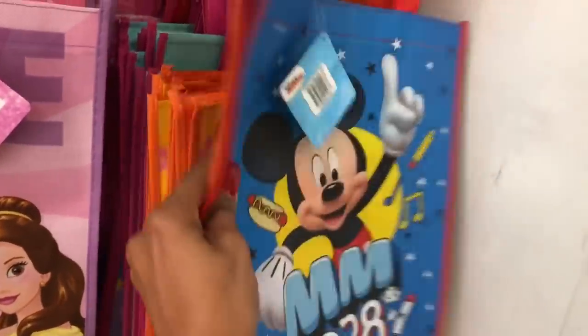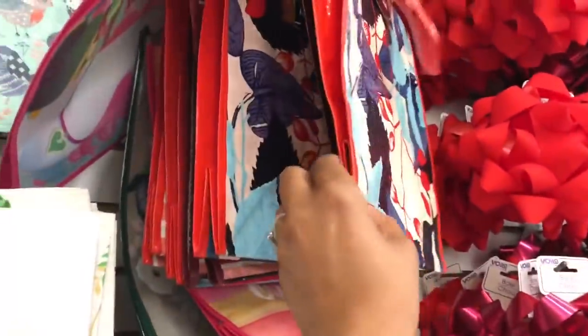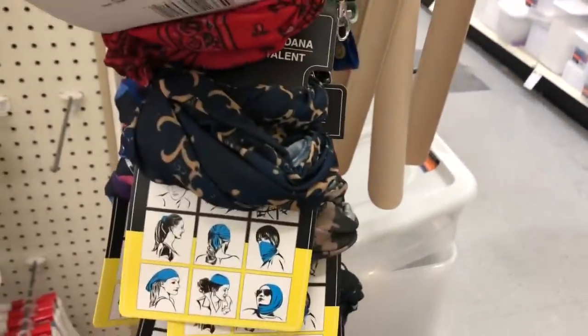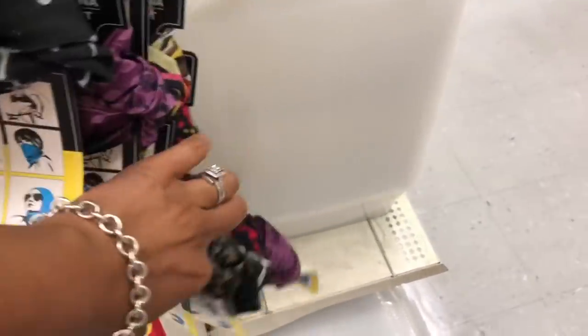Oh, this Mickey Mouse 1928 is cute. I'm scared to even look because I know all of them are gonna come flying down. Oh, that's cute. And then I saw these last week, but I didn't pick them up because I didn't think they were big enough. Just being honest, not enough room to put my stuff in. Really cute though. Okay, let's keep looking. This design, that's cute. These look new. And that one. I don't use these, so I'm not even gonna bother. I buy them and then they just sit there because I don't usually use them on my hair. This one's pretty too. Okay, let's keep looking.